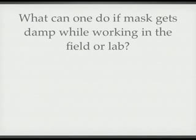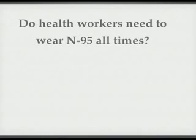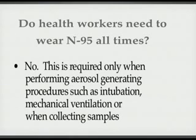What can one do if the mask gets damp while working in the field or lab? Change the mask immediately. Do healthcare workers need to wear N95 mask at all times? No, this is required only when performing aerosol generating procedures such as intubation, mechanical ventilation, or when collecting samples of a suspected patient.